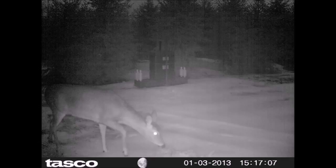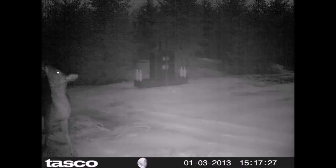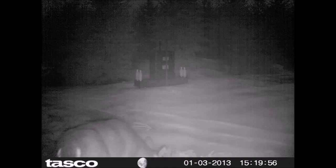The 4-poster feeder is very effective in helping control the deer tick population in an area because it's been tested by the U.S. Department of Agriculture and found to be upwards of 92 to 98% effective over a 2-year period in eliminating ticks from an area.